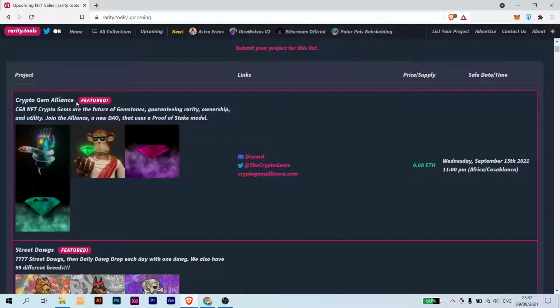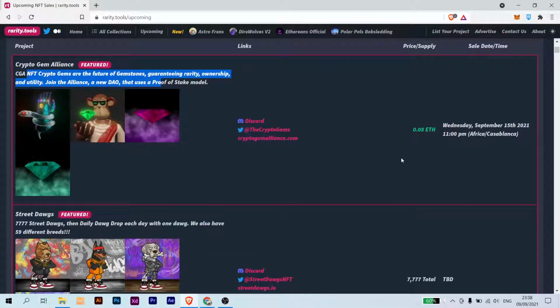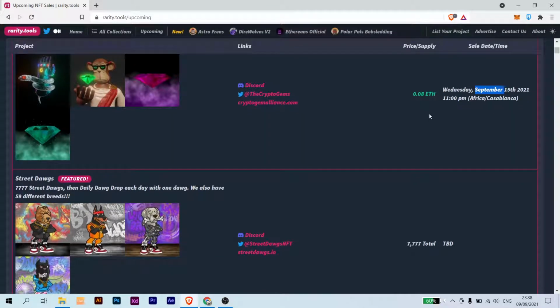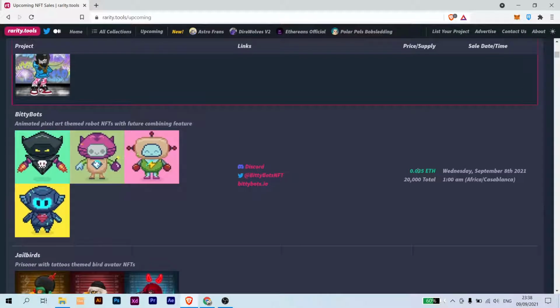Okay, so first of all, here is the name of the project, and this is a description. This is their Discord, Twitter, and their website. And here you can see the supply and the price to mint. Okay, the art, the NFT, and this is when it's going to start minting. Here we can see just the price, here just the supply, but for the others, as you can see, it's the price and the supply. So you can check their Twitter and stuff.